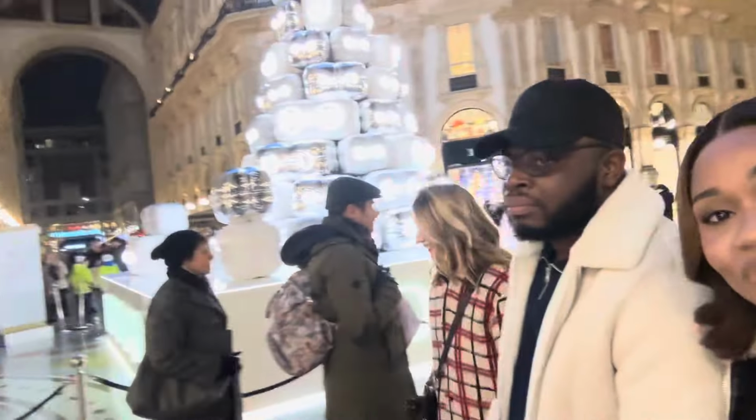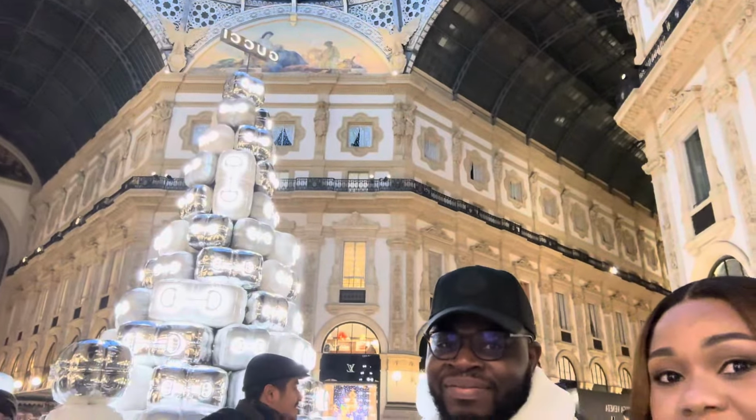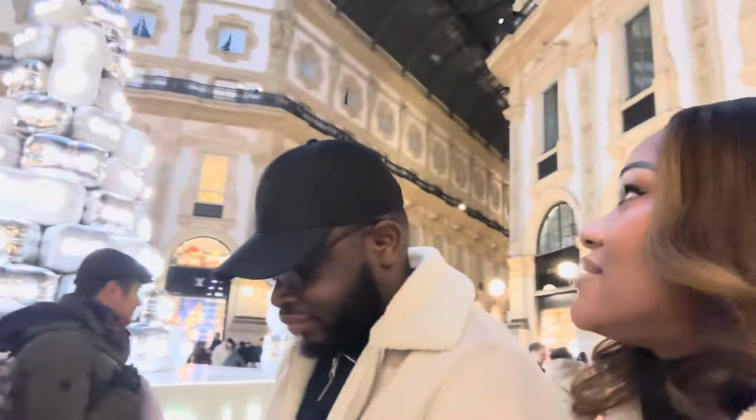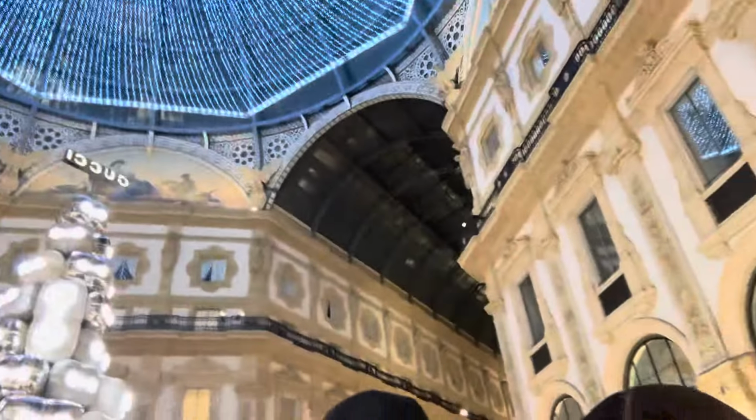Yes, so it's like a big shop or a big building, a mall where you can buy all kinds of designer items, ranging from shoes to bags to jewelry. So we're here, we're just taking pictures. See, Gucci made a Christmas tree, and they built a Christmas tree with these. They're so beautiful. Here is absolutely stunning, I can't even lie.